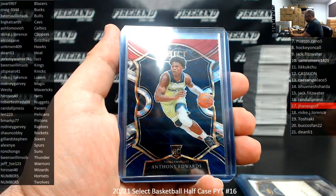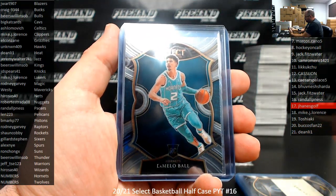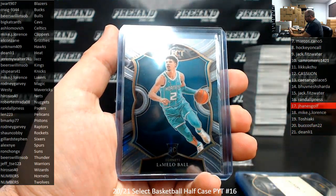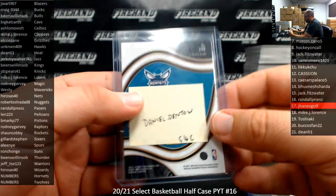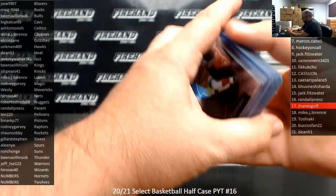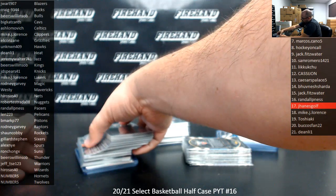Premier Level Anthony Edwards went to Dion 13. Red, White, and Blue Anthony Edwards went to Junie HSB. LaMelo Concourse, first one to Likachu, another one to Toshiaki, and a courtside LaMelo went to Daniel Denton. Okay. All right, move on to some courtside and color rookies here.